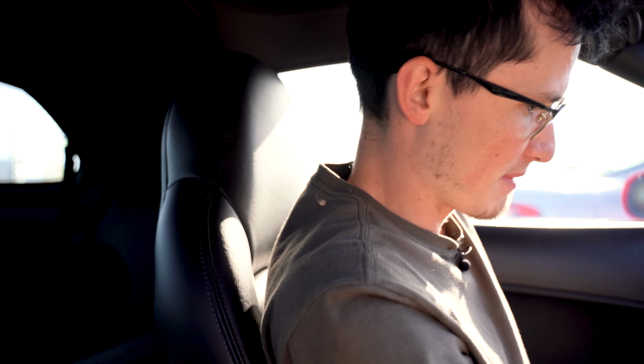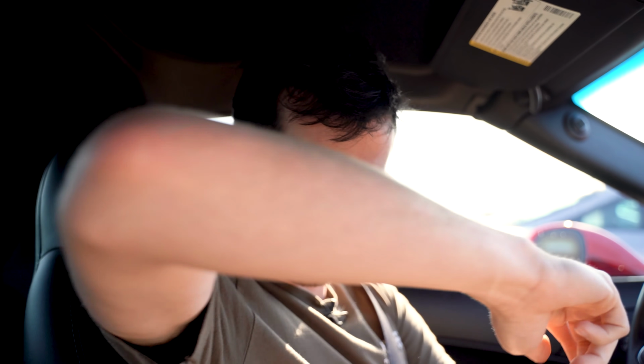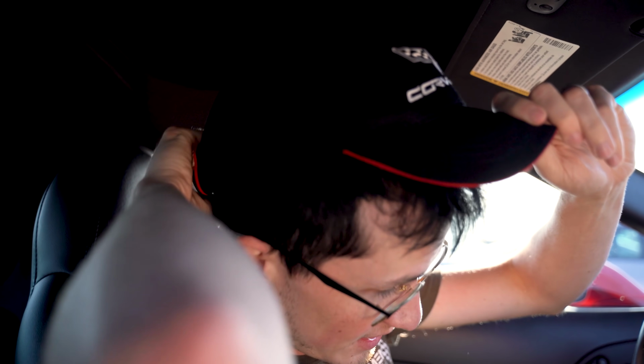Oh, that part's manual. Okay, so you can pick up a Grandsport right now for right around $30,000, which isn't too bad of a deal.